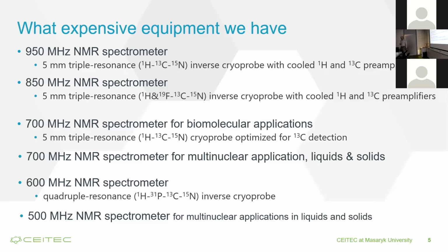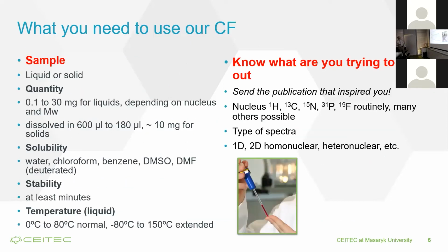The equipment is not the very best in the world, but it's close enough. So probably if our equipment is not good enough for your task, chances are no one else's will be either. This applies mainly to biomolecular NMR, for which we are equipped. We have the best equipment. It could be different, let's say, for the solid state.